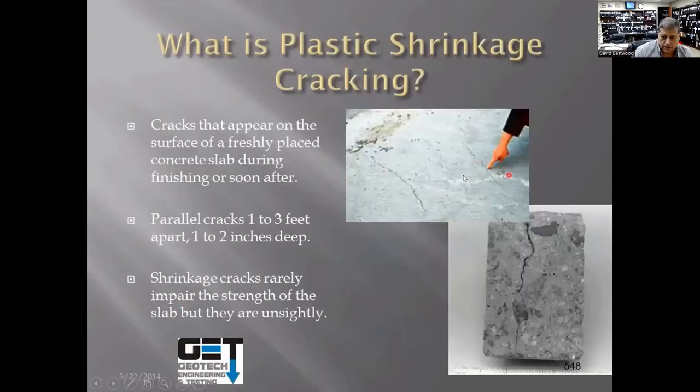These are shrinkage cracks. Cracks that appear on the surface of the freshly placed concrete slab during finishing or soon after. Parallel cracks 1 to 3 feet apart. Shrinkage cracks rarely impair the strength of the slab, but they are unsightly.